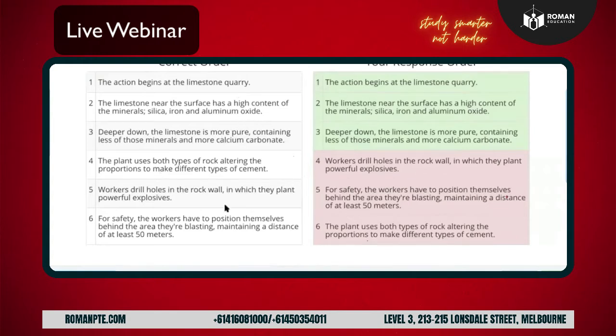And then after that, you can see there are workers putting the explosives, there is explosion. So explosion can happen only after you have put the explosives. That's why this is the order. So this is reorder paragraph. Before I move on to the next question, that is fill in the blanks, if you have any question about reorder paragraph, you can ask me right now.